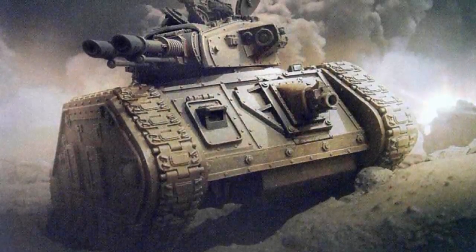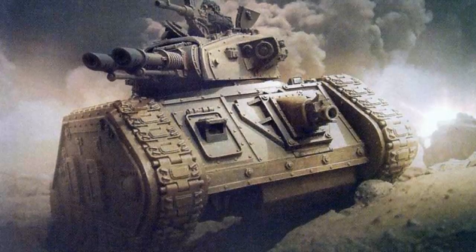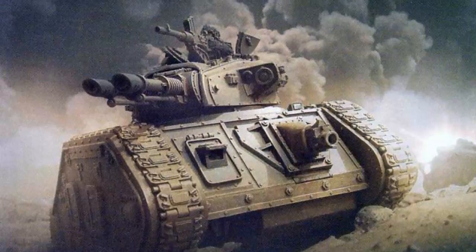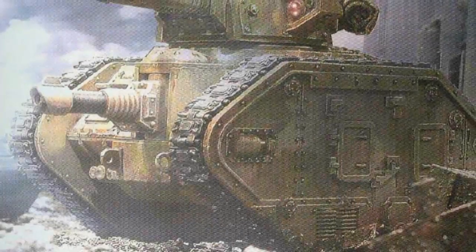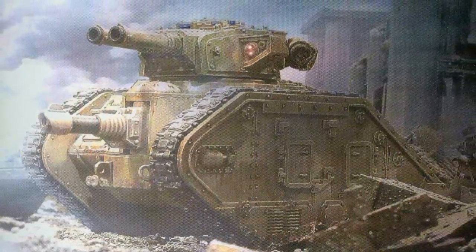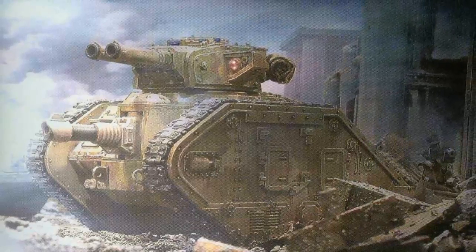We then have the Leman Russ Annihilator. The Annihilator is armed with double lascannons. You want a lascannon tank? Here you go. Here's five lascannons on your tank. We then have the Leman Russ Exterminator. The Exterminator is armed with twin-linked autocannons. You hate infantry? This thing will sort it out.